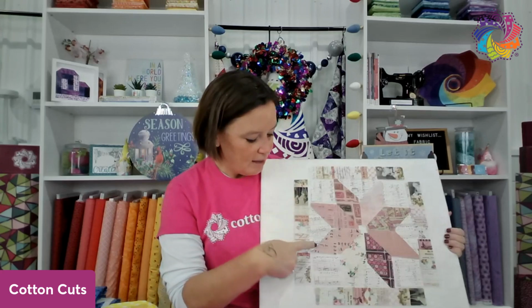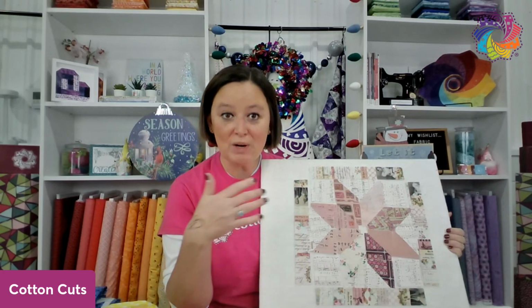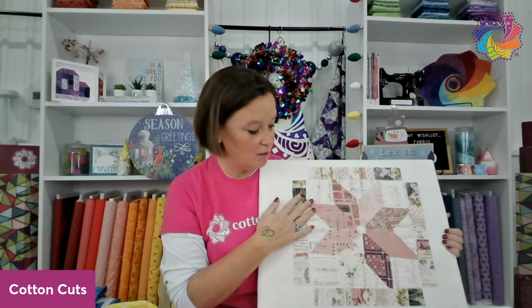All right, so in this case, if you want the sashing, sew it on now. If you're not sure and you want to be able to play with it once you get a couple more blocks, hold off on sewing it to your final block.